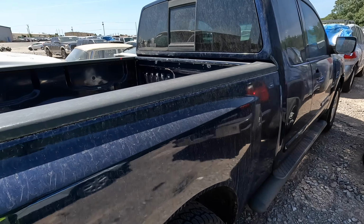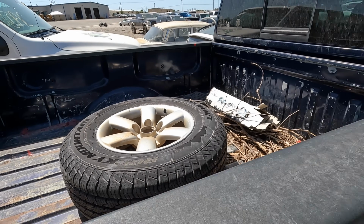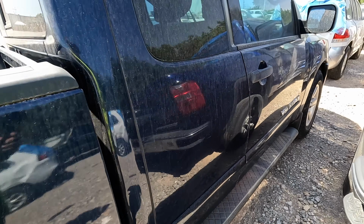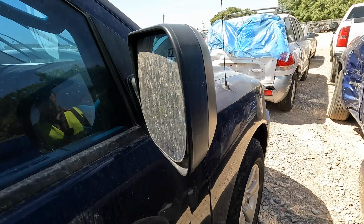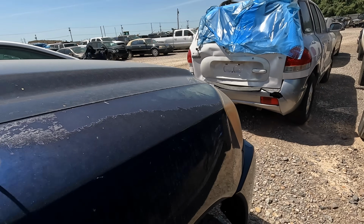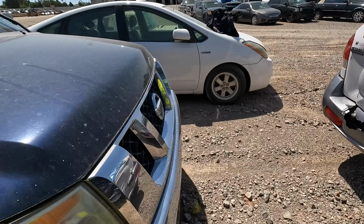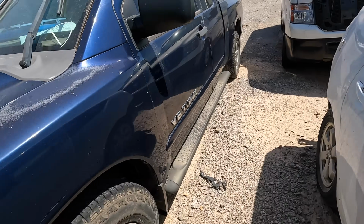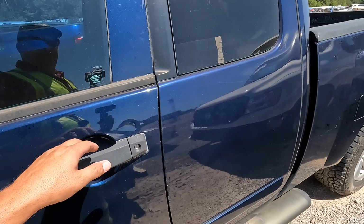This really doesn't look bad at all, does it? It really doesn't. It's got good tread on the tires. The body's got a few minor dings and scuffs and some paint peel here and there, but honestly, this doesn't look bad at all. Let's take a look at the interior and see what she looks like.